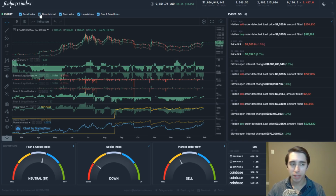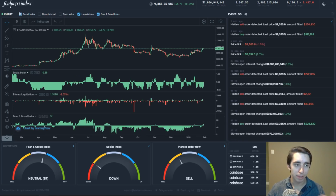For the vast majority of you guys, just to keep it simple, I would recommend having these 3 checked and switching to night mode. These 3 would be the social index, the liquidations index, and the fear and greed index. The fear and greed index is something we've talked about before. It pulls from another website, taking in a lot of measurements for fear and greed. You can see back here when we were at the bottom, we were setting a double bottom on the fear side, and now we're starting to move into the greed side. But we're still a ways away from where we were back here in June, where people were overtly exuberant.